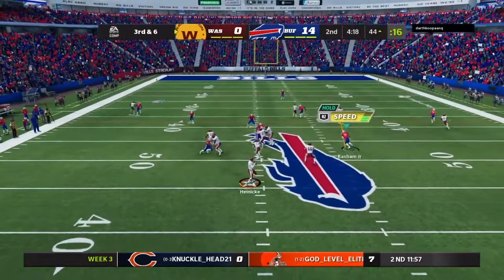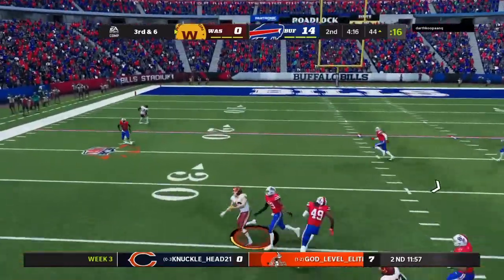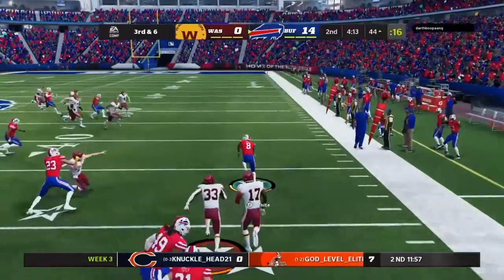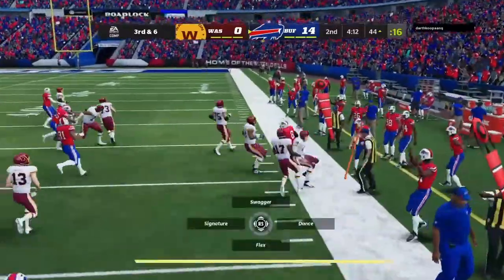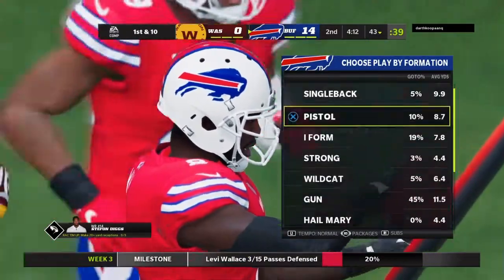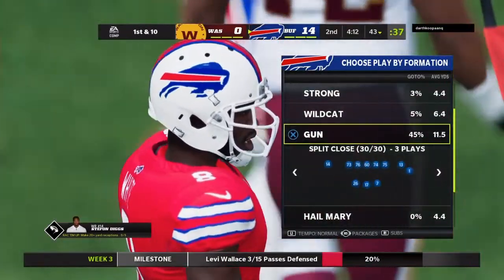Heineke from the gun on 3rd down. Into heavy traffic, and it's intercepted. Tre'Davious White with a pick. And the Bills will take over here as they get it up to the 43-yard line.